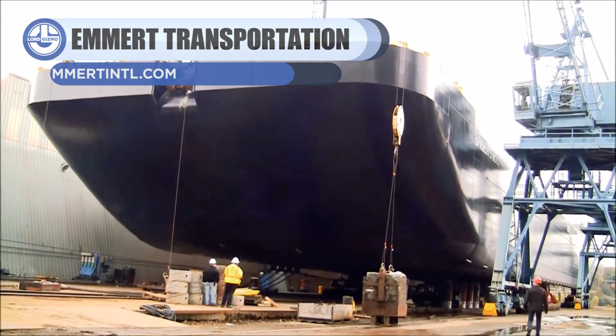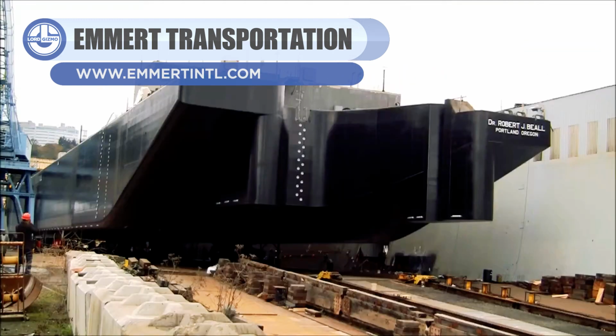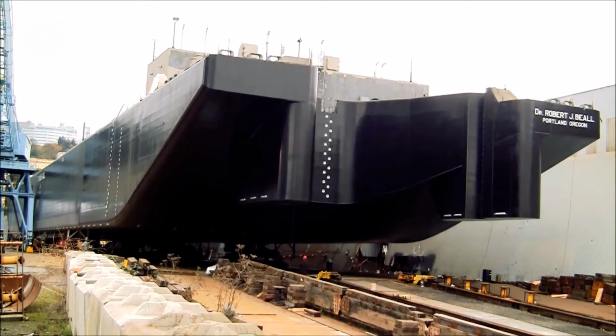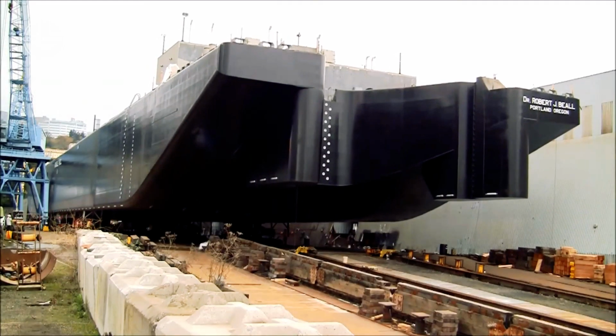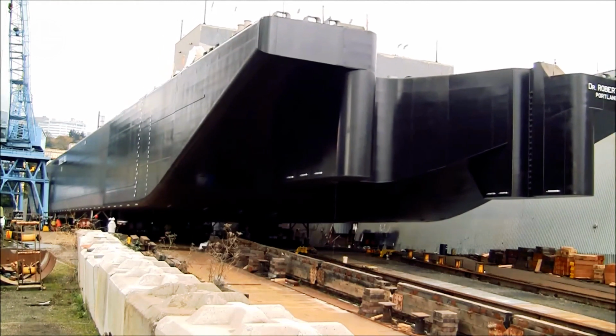This next payload came with plenty of problems to slow it down. High hills, narrow train lines with low clearances, sharp bends, on-road obstacles, and a constrained time frame. All of this added up to one difficult project. Despite all this, EMMERT accepted the job.